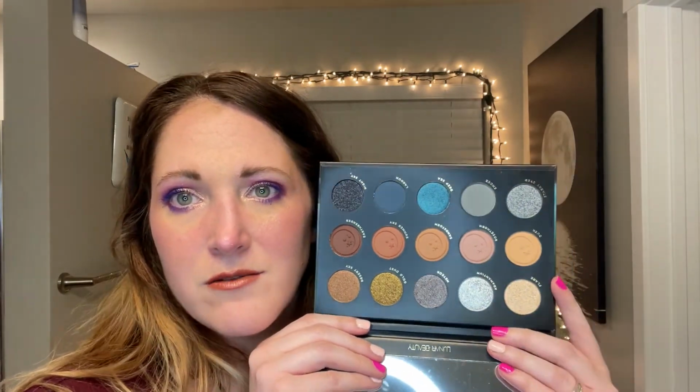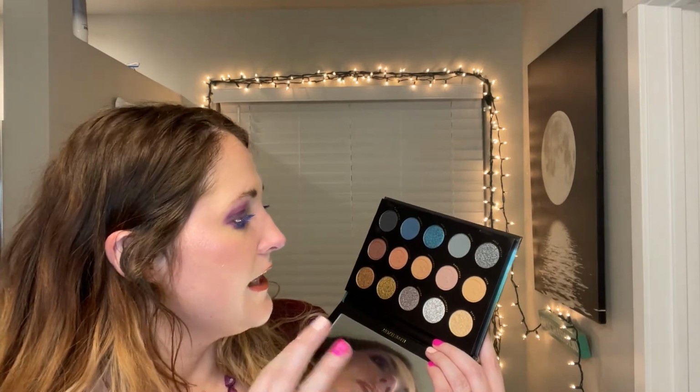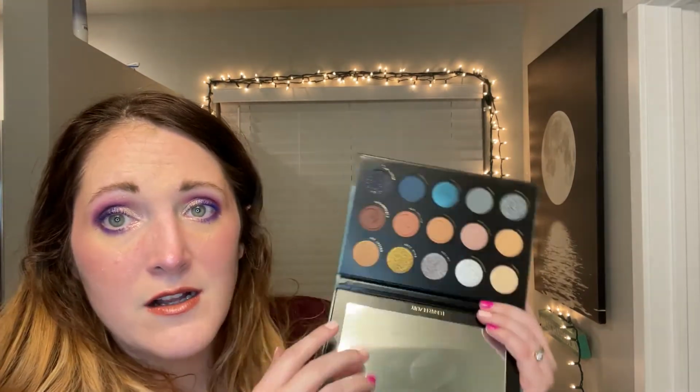Wow. I don't really have anything like this in my collection. I have one blue palette because I got a Melt mystery box, but that one is more like cobalt blue. This one is more like teal blue and browns and the silver. Look how pretty that is. That is stunning. I love that.